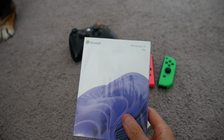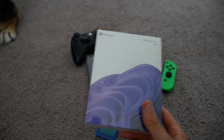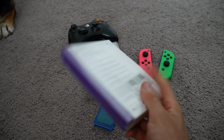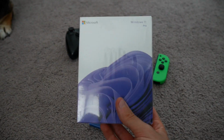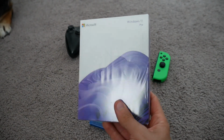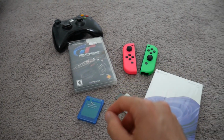And this, complete and brand new as you can see, was $30. So finding a Windows 11 Pro key in the wild for $30, and it's not an OEM one either. It's one of these retail ones, even though to me it doesn't make all too much of a difference. As long as it's going to work and activate, I'm happy with it. But having a legitimate retail key for $30, I was very happy with that.